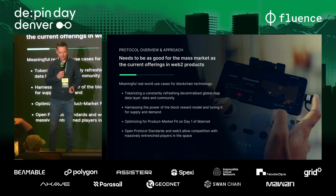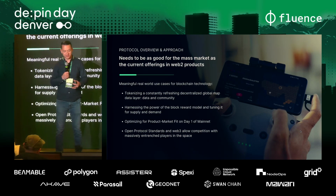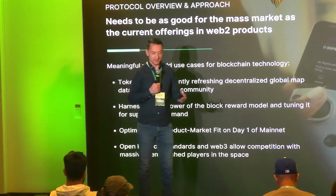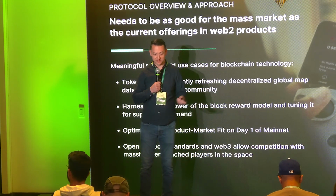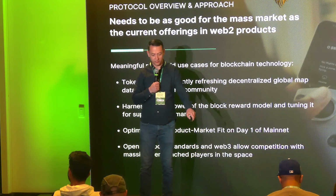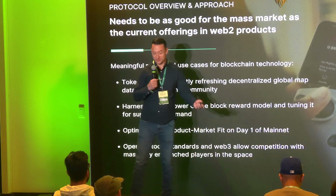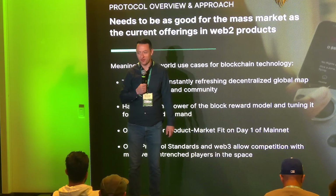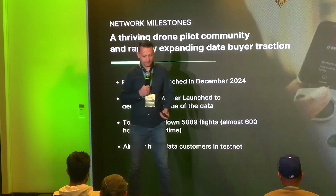They can get started quickly, but we're also providing ways that our data customers can purchase this without knowing crypto. And where they're sophisticated enough, we allow the rails to exist so they can go directly, but also providing them that access now, because the data is fresh and available and there's no reason not to. And the last point was just open standards, which allow competition with entrenched players in the space. I think that's one of the powers of the Web3 model that allows us to really succeed. So, some milestones.